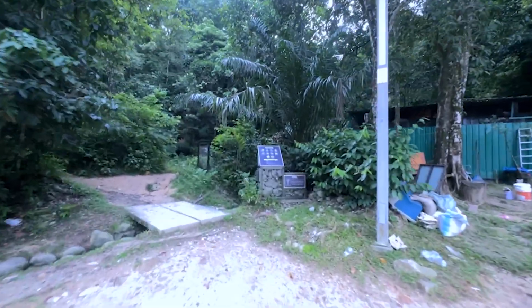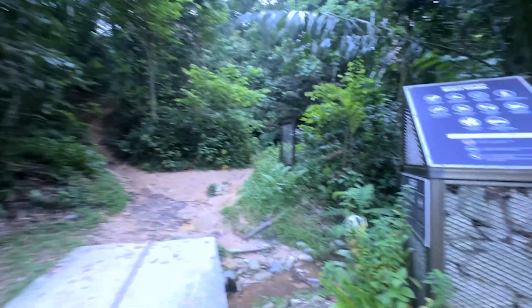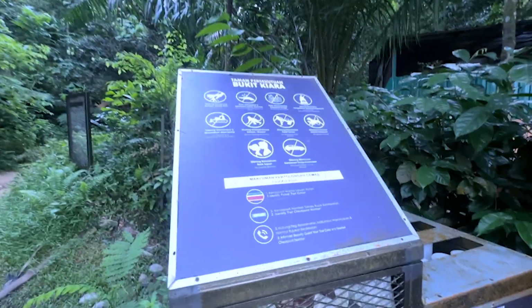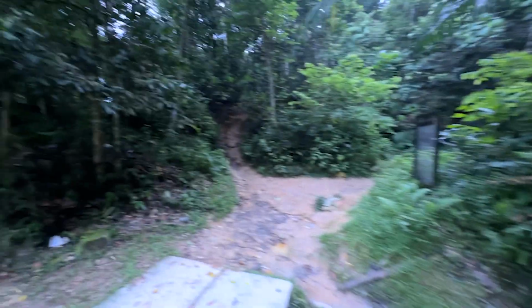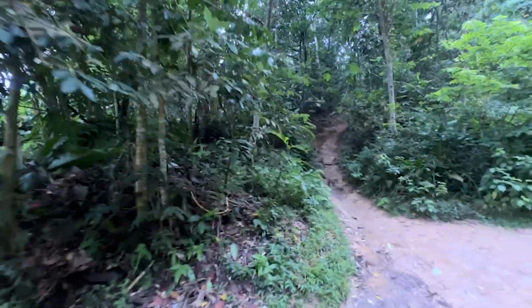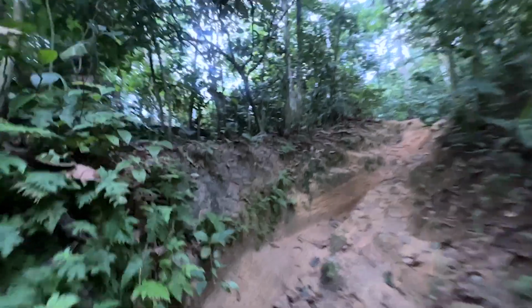So here we go. Here's the entrance of the Bukit Kiara Park. And this is a very unpretentious entrance. They put up a new sign here now. Lots of rules now. Here we go. That's the trail, and we're gonna go through a little bit of this trail and get some exercise.